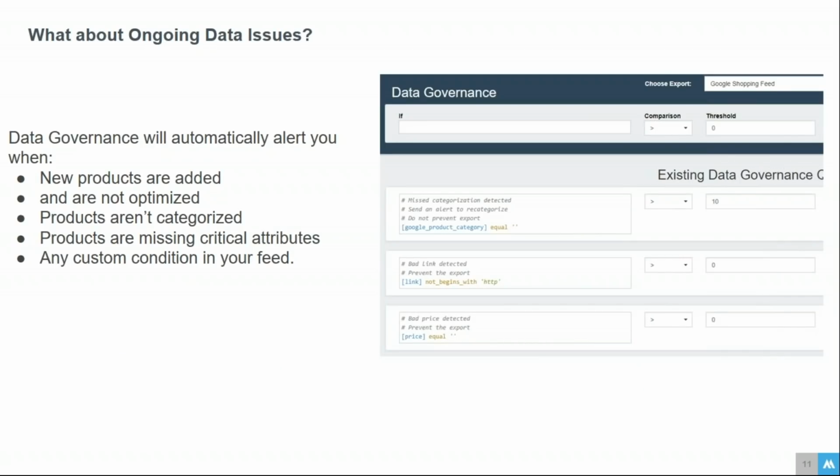How about ongoing data issues? This is a really interesting one that we haven't seen any other feed platform address. What happens when new products are added to your feed? You can, of course, send them out to Google, but they may not be as optimized as they need to be. So what we've created is data governance. What data governance does is it ensures that as soon as changes are made that do not conform to rules that you can create, you'll immediately be alerted to them. And we've seen this save feeds multiple times.